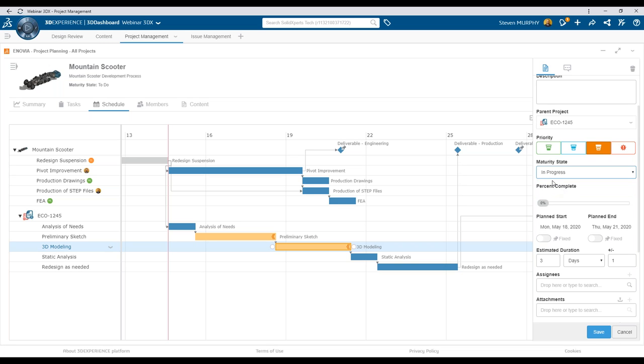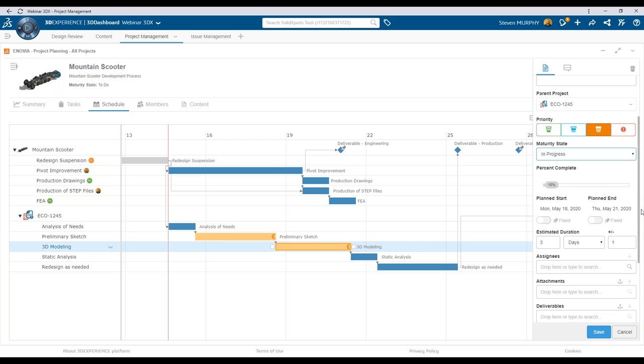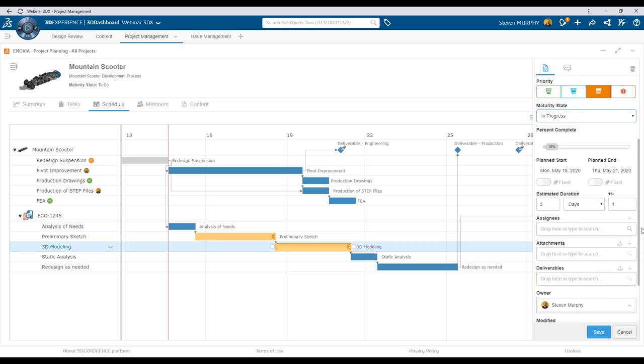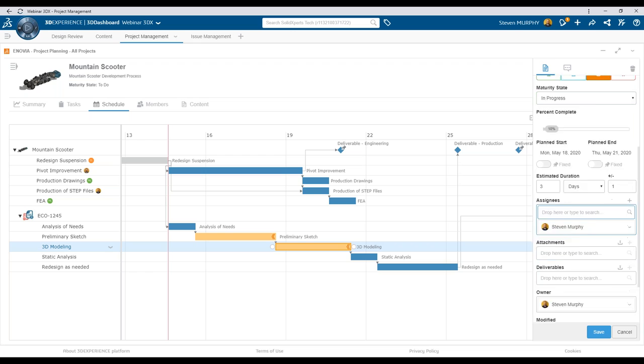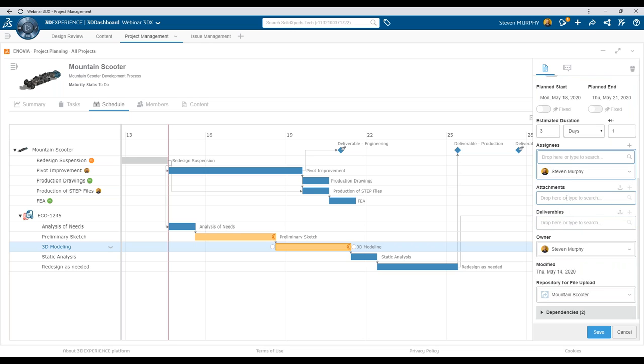So rather than having no idea what's going on, I can say, okay, I'm about 10% in because I've started working on the progress. I know what I'm going to do. I want to know the changes I want to make. Assignees, I can just assign it to myself. And then let's go ahead and add on some attachments.